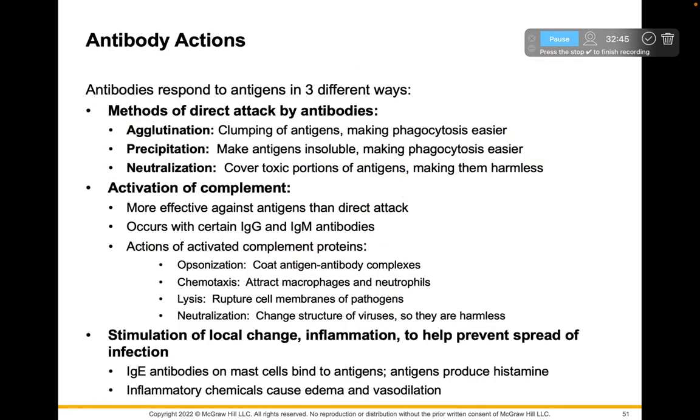Precipitate means it makes the antigens insoluble, and so it's going to pull them out of fluid more to a solid, and that also makes the phagocytes find it easier and digest it. You know, I think about this. If you're fighting a war, don't you want a lot of your bad guys in the same place before you send attack on them? Like, it's easier to group them together and then have a huge macrophage just come in and gobble them all up. And neutralization just means the antigen covers the whole thing, and now they can't divide.